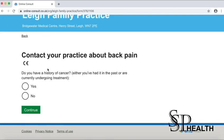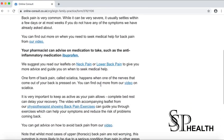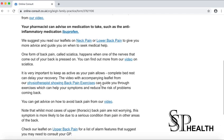So obviously this one's asking us here if we've got a history of cancer, if you've had it in the past, or you're currently undergoing treatment. I'm not, so we'll continue on that. And then here is where you'll be asked specific questions regarding the issue you've searched. So it's going into a lot of detail about where exactly the pain is, and how then once you've clicked onto the links about it.